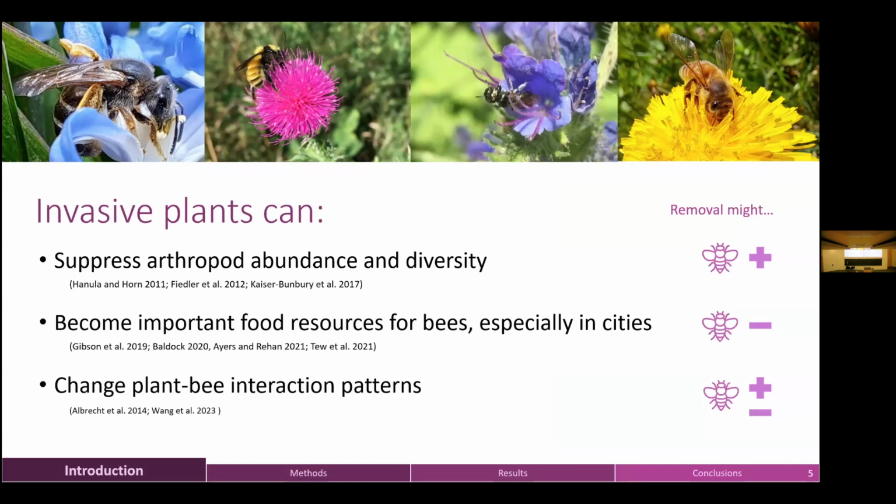But we also know that in cities, especially, invasive plants can be an important food resource for bees because native plants are scarce. And so the communities that live in cities might be kind of uniquely primed to make use of these non-native resources. So in this case, when we remove creeping thistle, we're removing bee food, and that could be negative for the bee community. And lastly, we know that invasive plants can change plant-bee interaction patterns, which, depending on how they do that, could be either positive or negative for native bees.